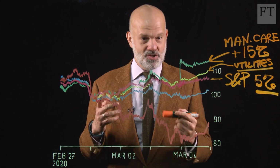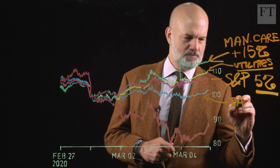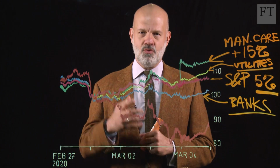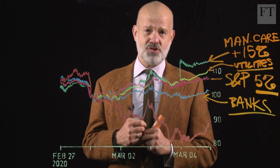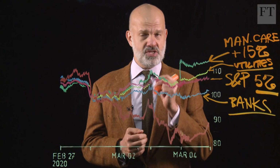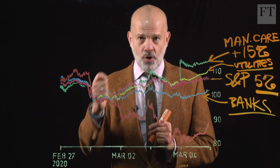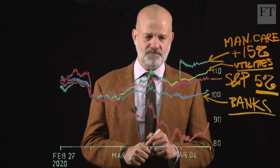Now, what is underperforming? Let's start with banks. Bank stocks have not risen at all over the past 4 days, while the rest of the market has rallied so furiously, as the sector has suffered a kind of double whammy. The Fed's 50 basis point cut to interest rates threatens to compress their profit margins, and at the same time, they are economically sensitive. So investors worried about future growth in the economy will sell them off.